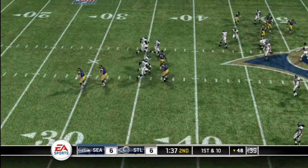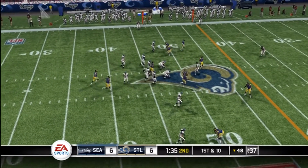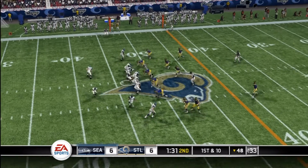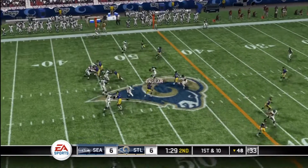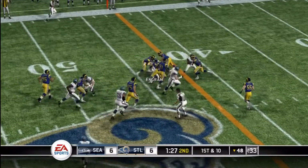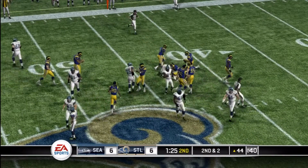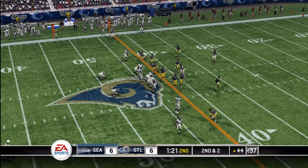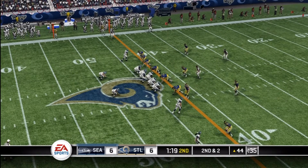Getting into St. Louis territory, ball on the 48-yard line, and now we are going to see the no huddle with just over 1:30 to play. Man in motion, looking, and it's complete to Ingram for a gain of 9 yards, battling his way all the way to the 42-yard line of St. Louis. Another no huddle for Hasselbeck.